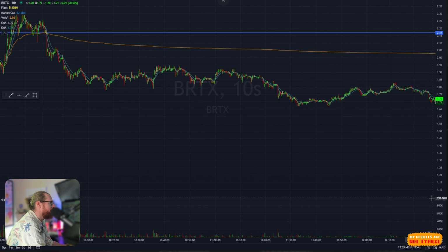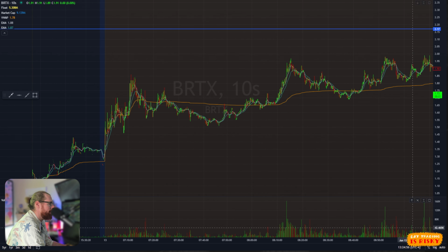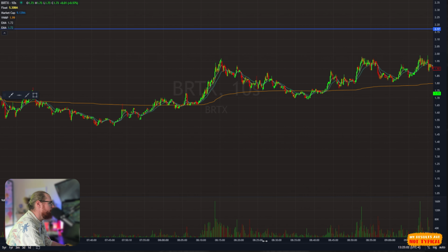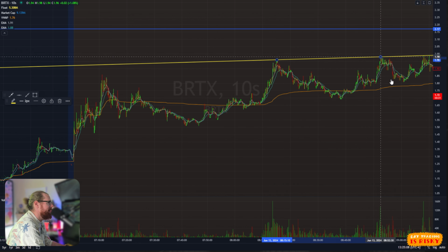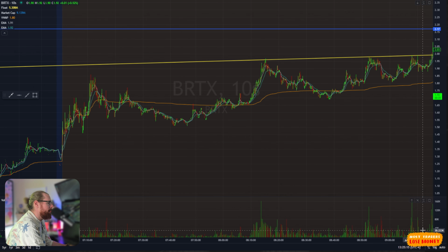So I noticed on BRTX that we had a lot of sellers stacked at $2. All right, so that was right up here. We had a lot of sellers at 2, and I thought, I don't know if we're going to be able to break 2. And I also noticed that it felt like maybe we had some kind of ascending resistance here between the high of this candle, sort of the high of this candle. So we come back up here. I don't buy down here, but it pops right up here, and this is what it does.